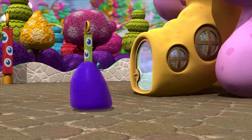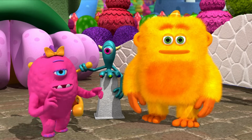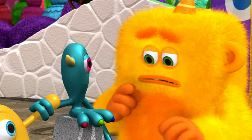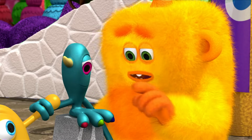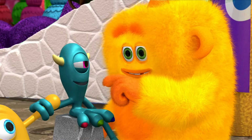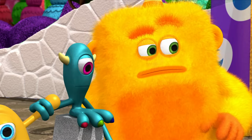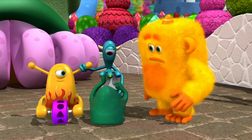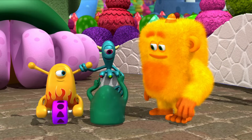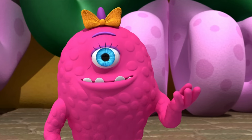Don't worry, Uncle Gloop. We know what to do, don't we? Smooth Moves Monster told us we just need to tickle its toes. Yeah, like this. Was the pattern red, green, green, blue, red, green, green, blue? No, that's not right. Oh, can I try? How about green, green, blue, red, green, green, blue, red? That's not it either. Do you remember?